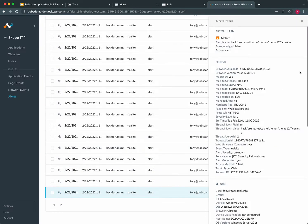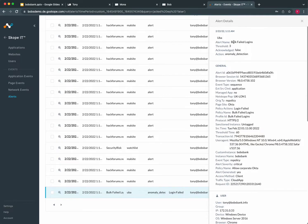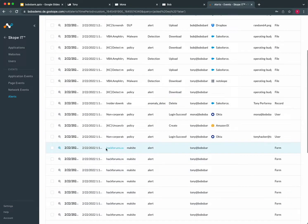So of course, first of all, Tony was trying to access this hack forum that he was not supposed to. He tried to brute force Mona's password, so we see bulk failed login triggered 3 times in a row. Yeah, he tried to guess Mona's password 3 times.